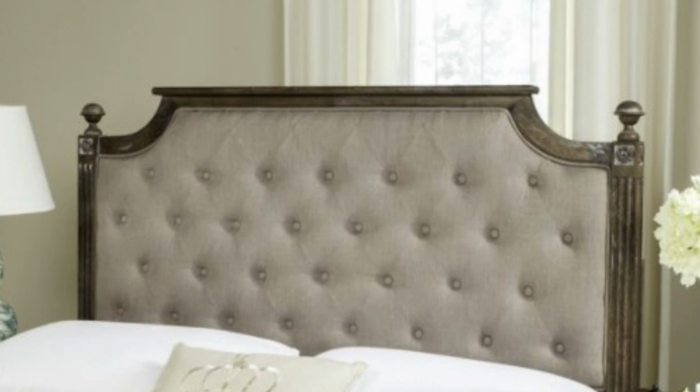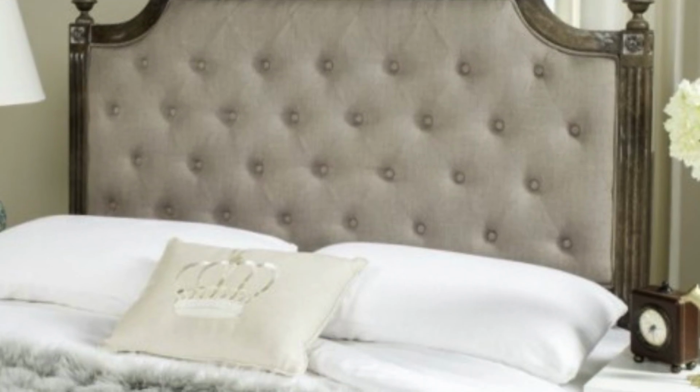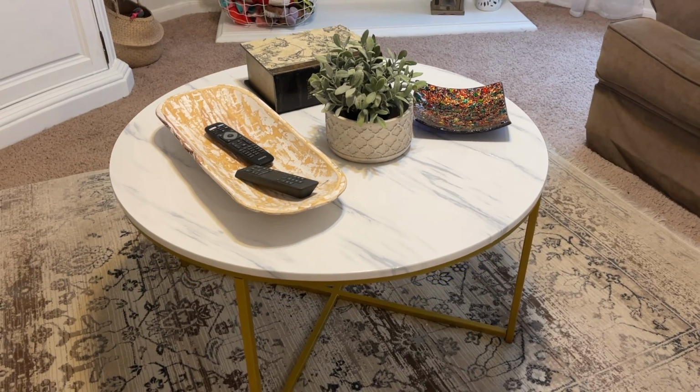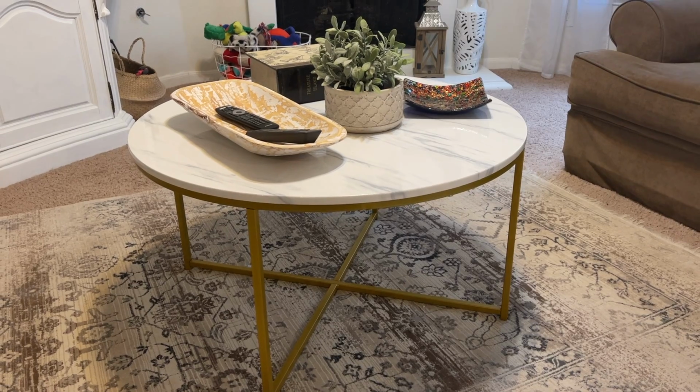And I got a great deal on a high-end inspired headboard recently. I'd been looking for a tufted headboard with kind of a weathered look, and this one from Walmart was awesome. And I also bought a round coffee table because I wanted to try out something circular. It's not real marble or anything, but I quite love it. I think it gives a very expensive look, and it came in around 100 bucks.